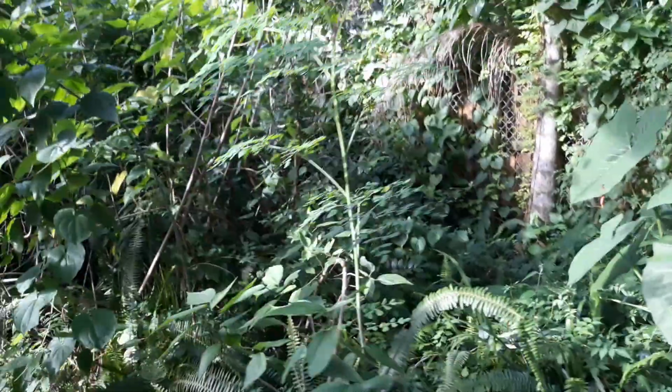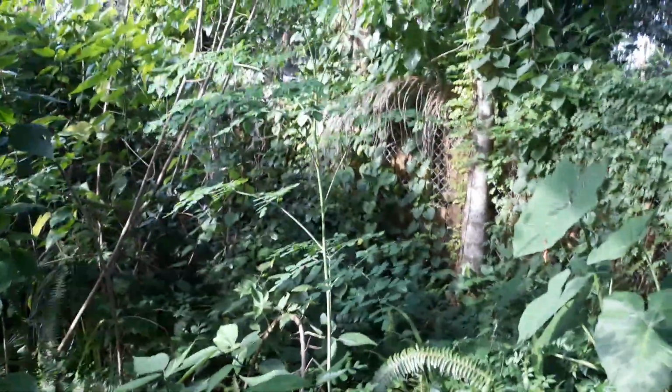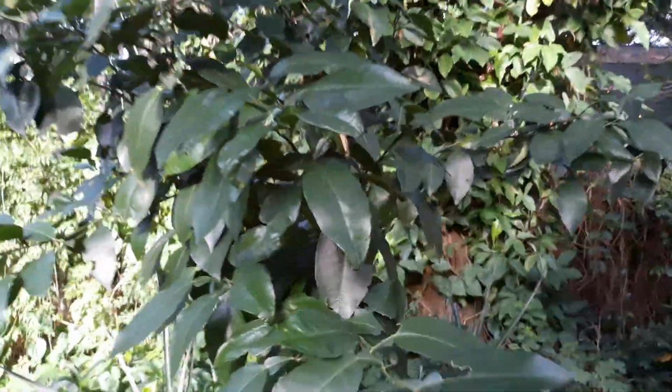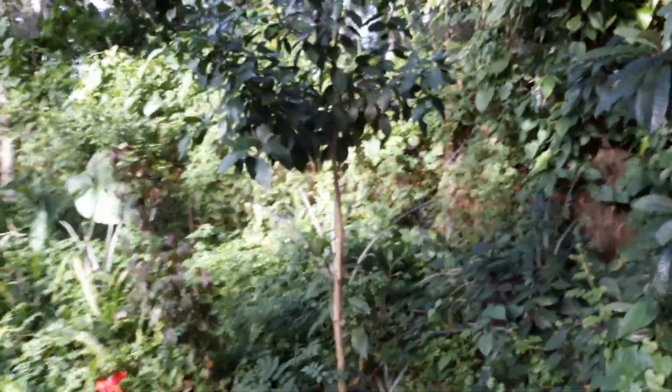As you can see, this area is all overgrown back here, but again, it does make a nice little microclimate having all that back here. Here is a wild citrus tree. I remember I was cleaning up this area and I was debating whether to mow over this thing. It was probably about knee high, but I decided to keep it.